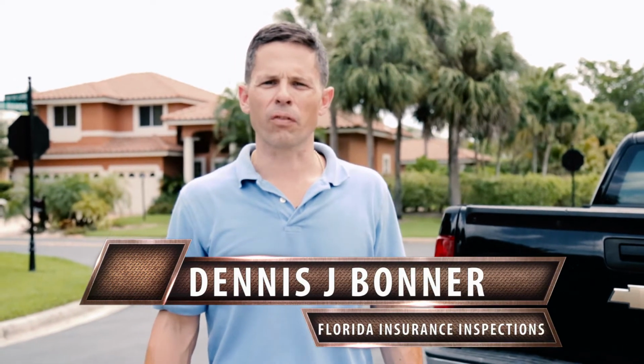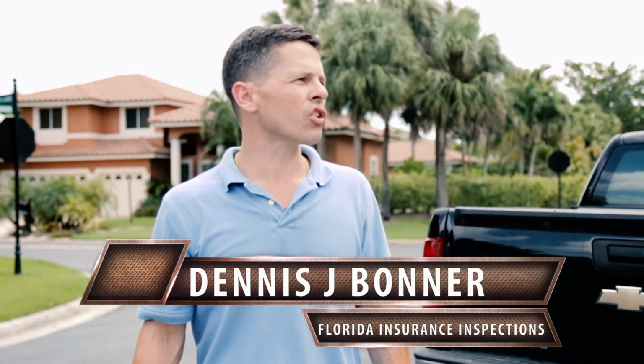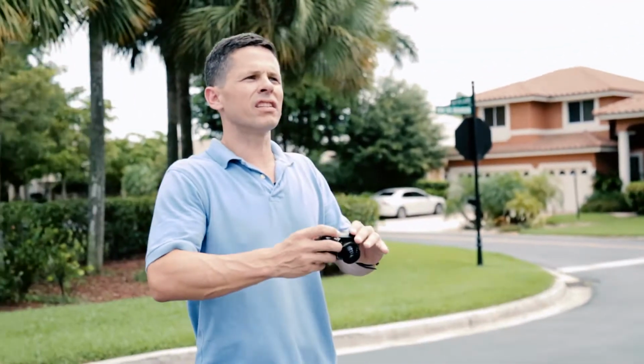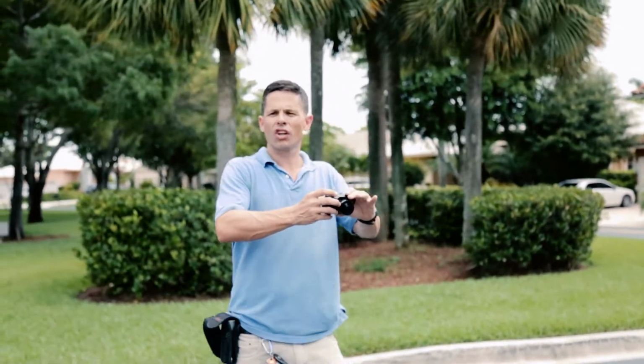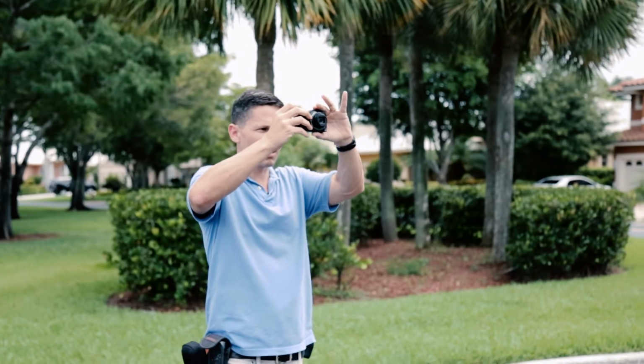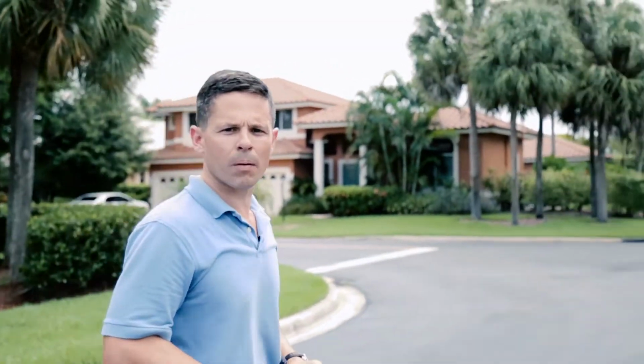We're here in Parkland, Florida, performing a wind mitigation on a newer 1994 house. Now I'm going to start with my exterior photos. First, I'll take a picture of the front elevation showing all sides of the house. Next, I'm going to take a picture of the house number.